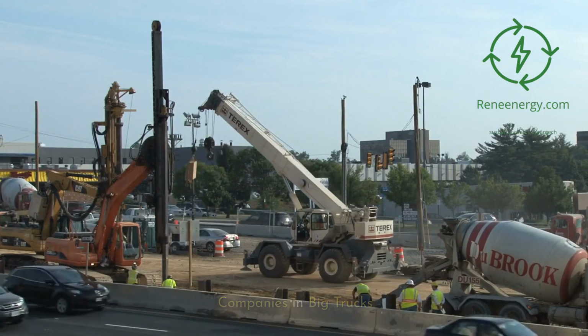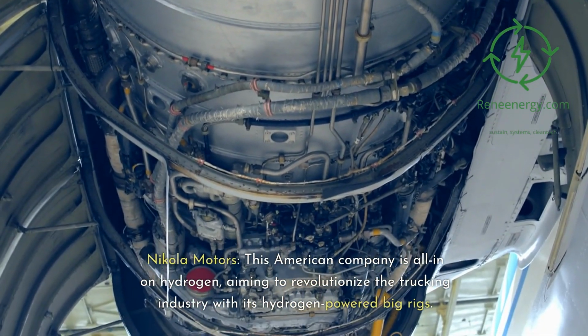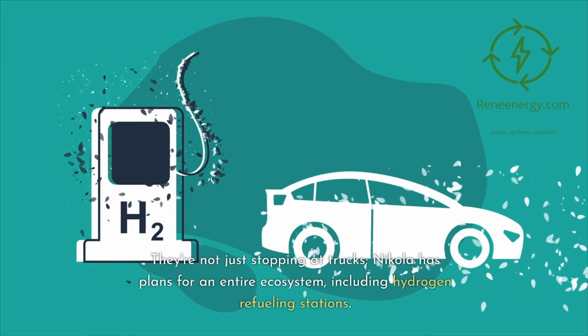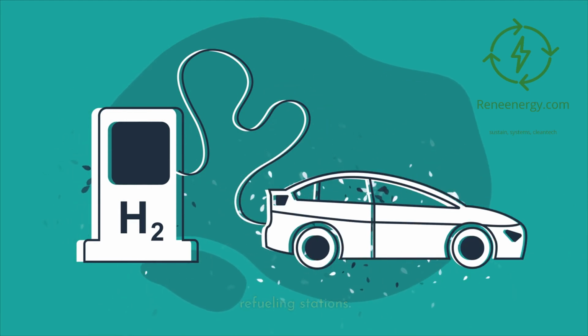Companies in big trucks. Nikola Motors, this American company is all in on hydrogen, aiming to revolutionize the trucking industry with its hydrogen-powered big rigs. They're not just stopping at trucks. Nikola has plans for an entire ecosystem, including hydrogen refueling stations.